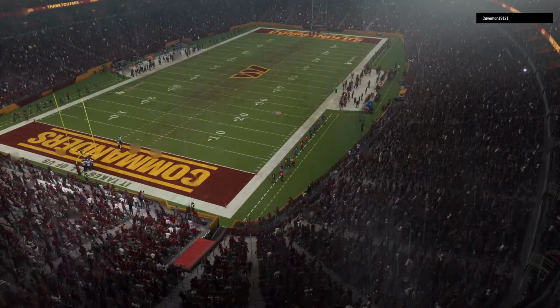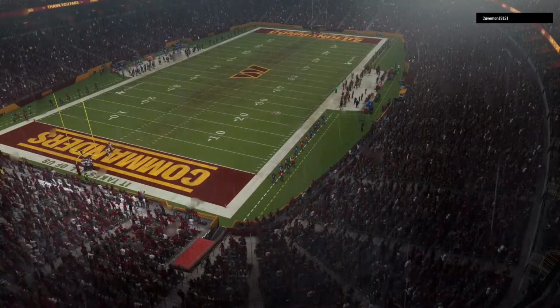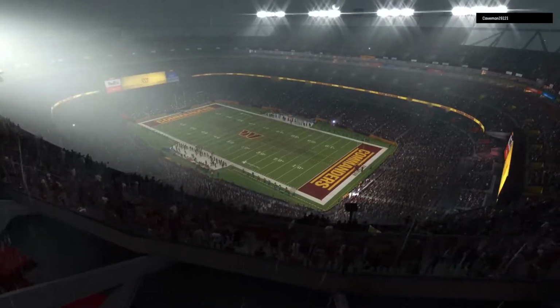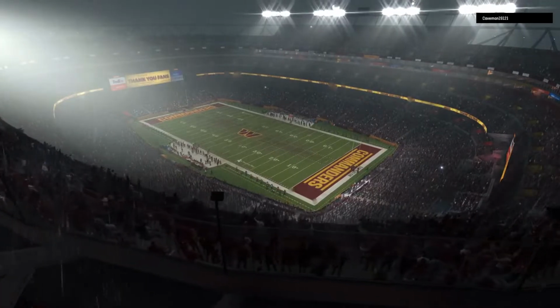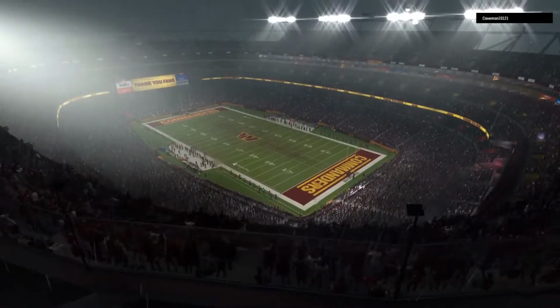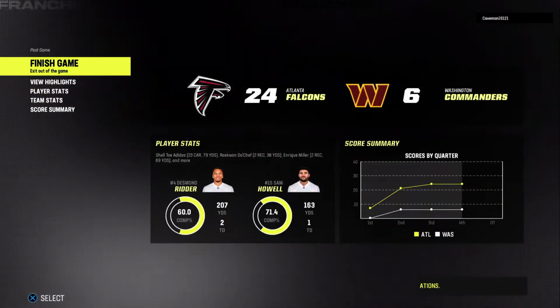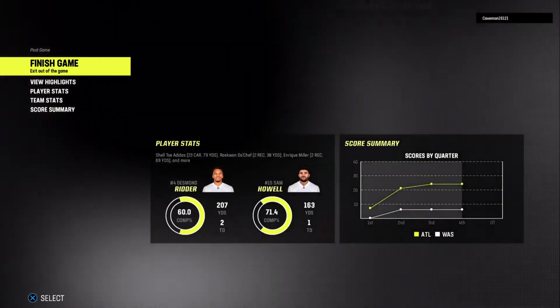So for Atlanta, they boost their record up to a strong 4-1. And they'll get another road test next week as they head to New England to take on the Patriots. Meanwhile, for Washington, they'll fall to 1-4 with a loss. And they'll get a home date next week against the Kansas City Chiefs.